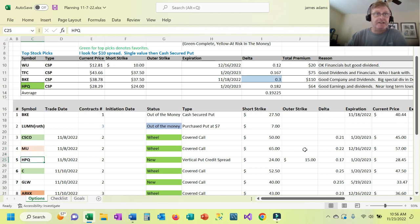Next is HPQ. This was actually my only vertical put credit spread. So I made this trade on 11/9. It's a new trade, a vertical put credit spread. The short was 24 and the outer strike was 15. And again, I chose to buy the put at 15 because it was fairly inexpensive. Typically for me, that's less than $10. And then it was a 17 delta.